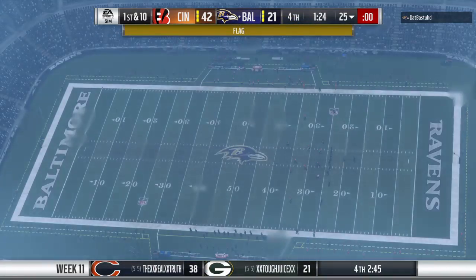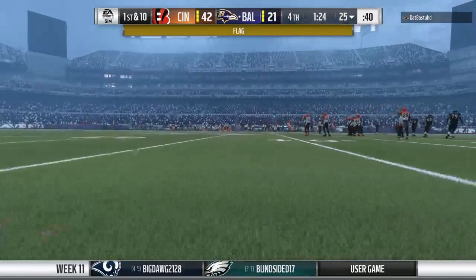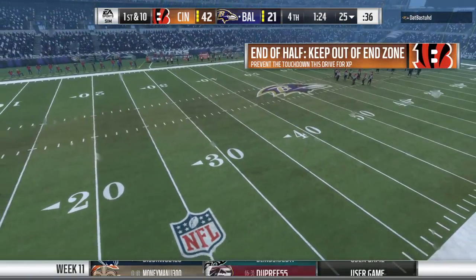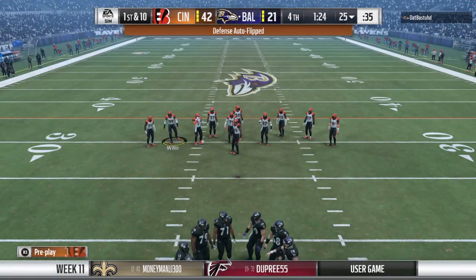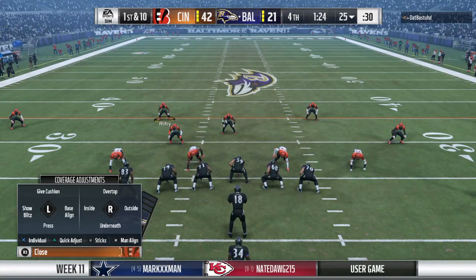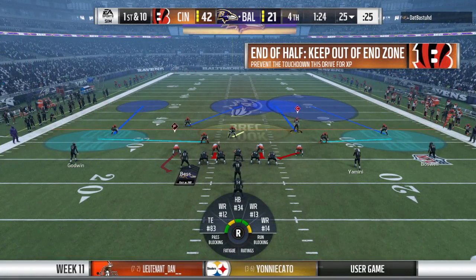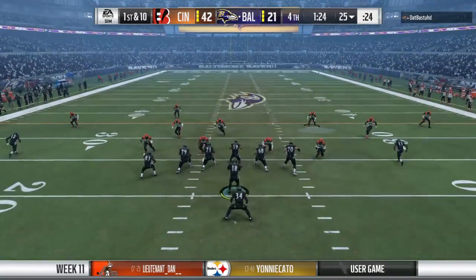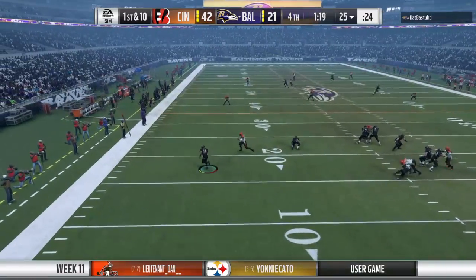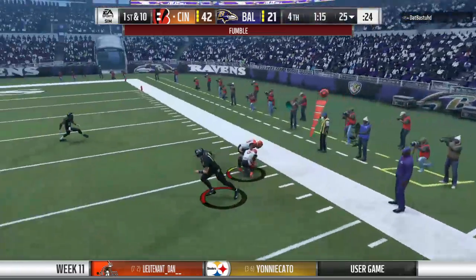Now problems right out of the gate. We're going to get a delay. Thomas on 1st and 10. Steps away to his left. The ball comes out. And the Bengals grab it.